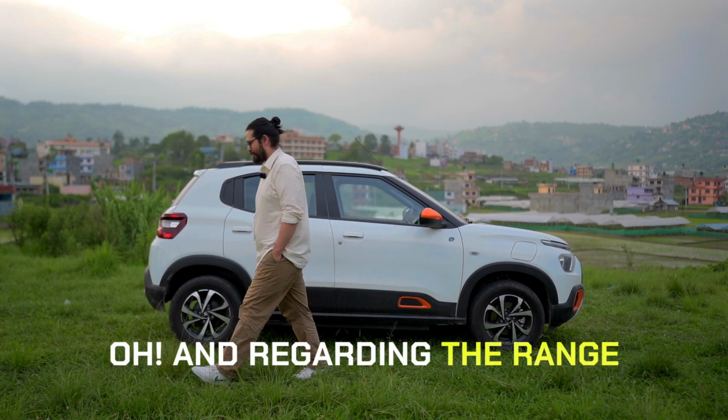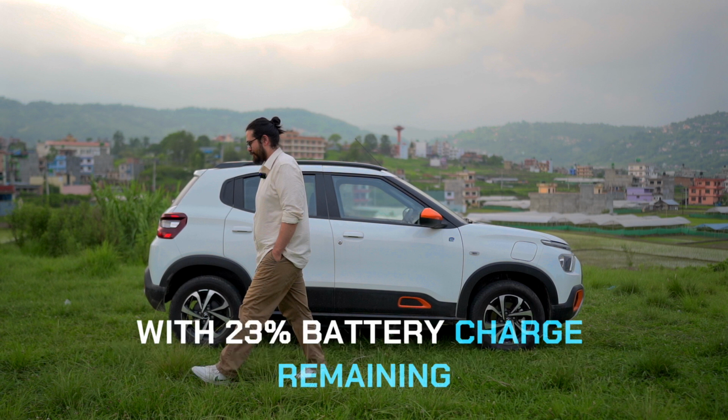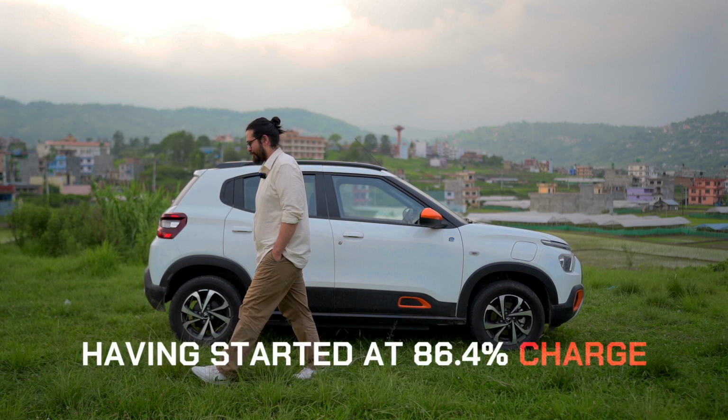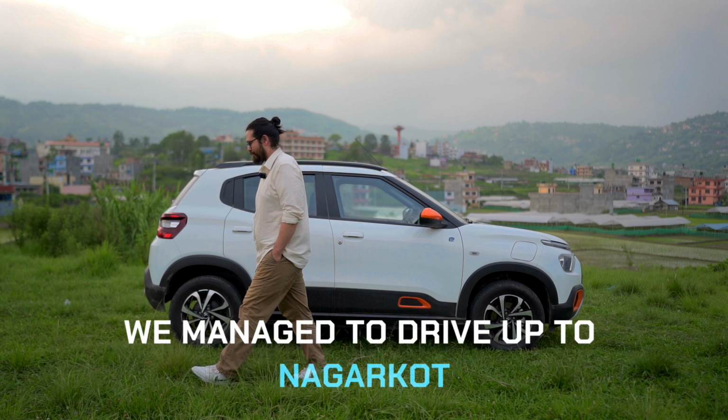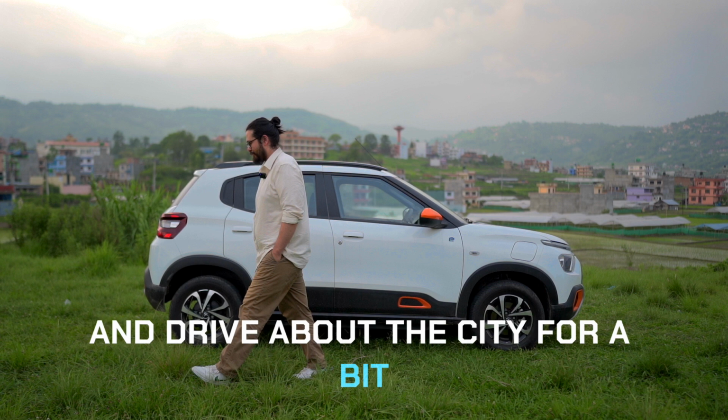Oh, and regarding the range, we returned to Kathmandu with 23% battery charge remaining. Having started at 86.4% charge, we managed to drive up to Nagarkot, drive back down halfway, back up again, and drive about the city for a bit.